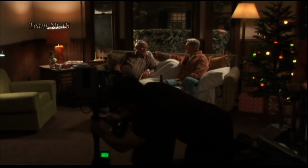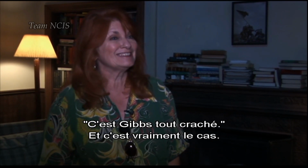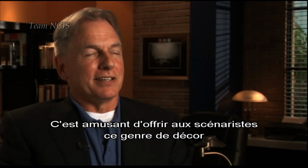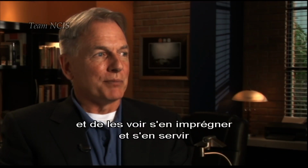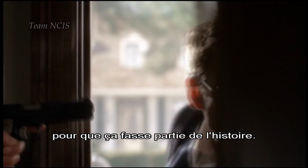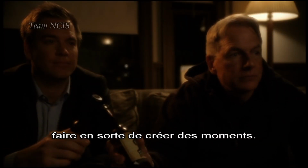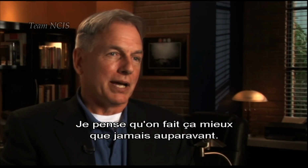Everybody that's walked in went, wow, this is Gibbs to a T, and it really is. It's fun to, in this case, give the writers that kind of environment and watch them mine it and pull pieces out of it that become part of the storytelling of what we do here. They become moments. And this show has always been about creating the moments. I think we're doing that better now than we've ever done.